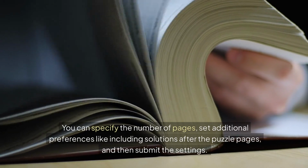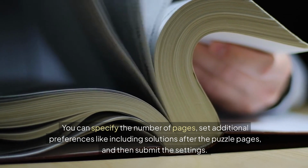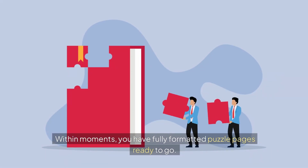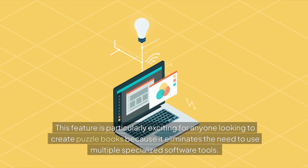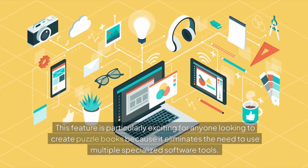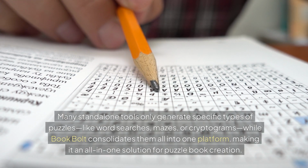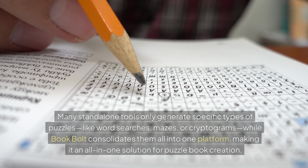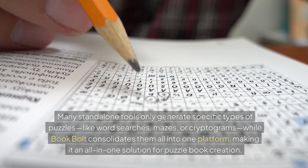You can specify the number of pages, set additional preferences like including solutions after the puzzle pages, and then submit the settings. Within moments, you have fully formatted puzzle pages ready to go. This feature is particularly exciting for anyone looking to create puzzle books because it eliminates the need to use multiple specialized software tools. Many standalone tools only generate specific types of puzzles, like word searches, mazes, or cryptograms, while BookBolt consolidates them all into one platform, making it an all-in-one solution for puzzle book creation.